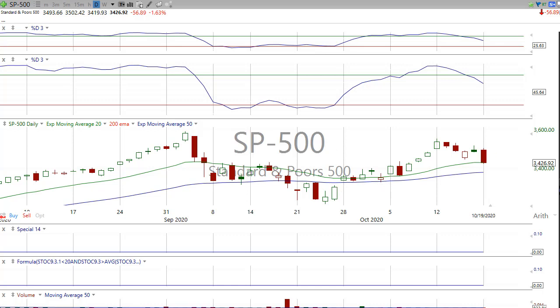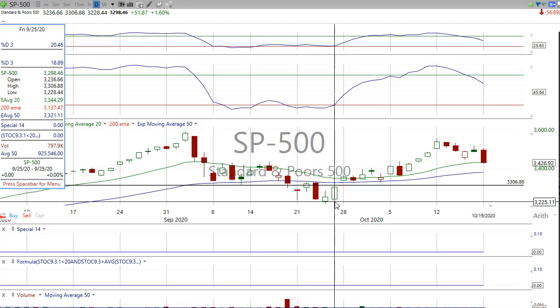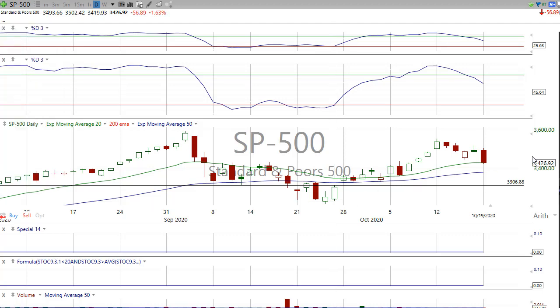So I want to just mark this one off for you. Right there. It's going to come in at that 3,300 level. To give you an exact mark on that high, it's 3306. Let's see if I can write that down. Gap fill 3306. Give or take a couple points.